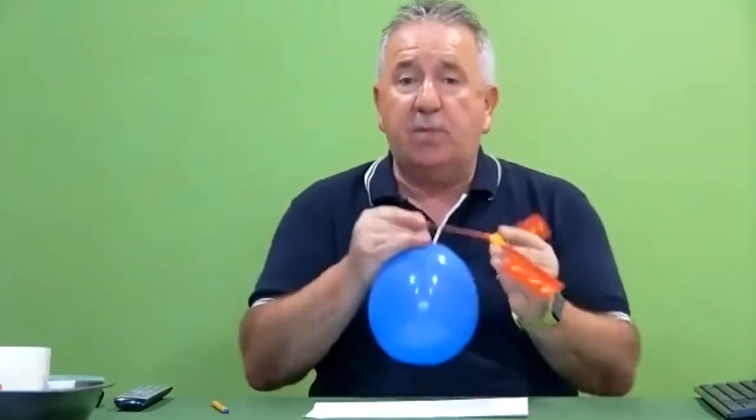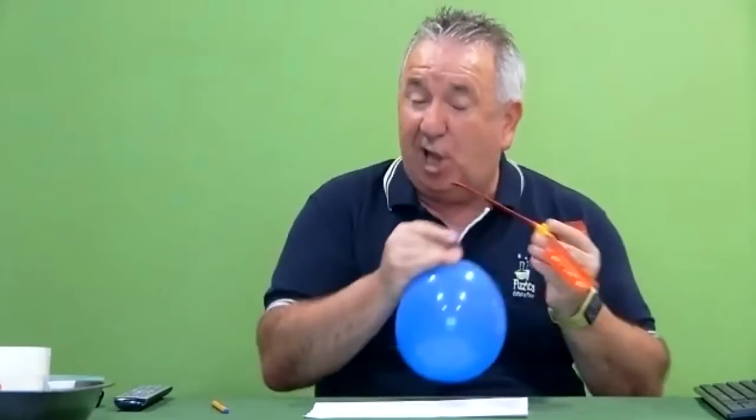Yes, rubbing branches to make fire is friction. Exactly right. And just like when we were rubbing our hands, it built up heat. So building up a lot of heat can cause fire.